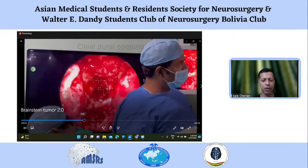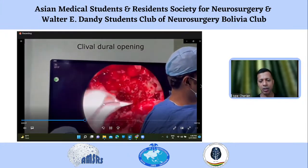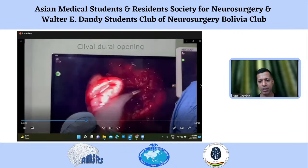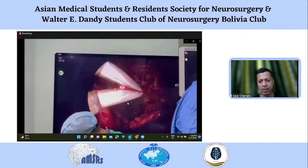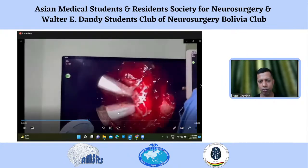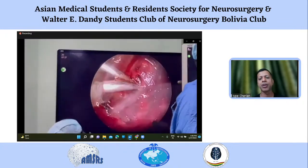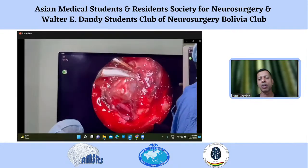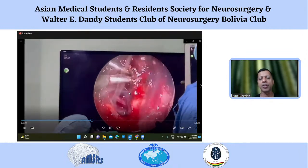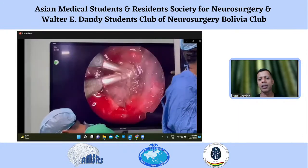And when we are opening the clival dura, you can see the vessels right down there. I have to lift up the dura, and the clival dura has the basilar plexus. So you have to lift up. See, those are the vessels there. That's a vertebral. And below I have the sixth nerve. That's the two vertebrals. I have to lift up under high magnification. I have to lift up the clival dura and coagulate it. So that's the sixth nerve there. Each time you have to open because the vessels are right onto that.